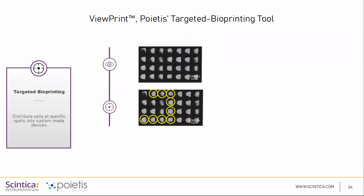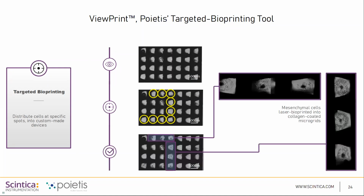So as you can see here, we've selected the different wells. So ViewPrint really proved helpful here. 9 wells were easily selected, and cells got printed as requested. And so here's the final result with a closer view at some of these wells. Approximately the same number of cells were incorporated into each well, thanks to the high control over resolution that laser bioprinting offers, so what I just mentioned before.